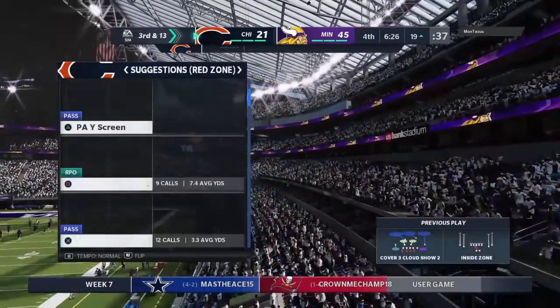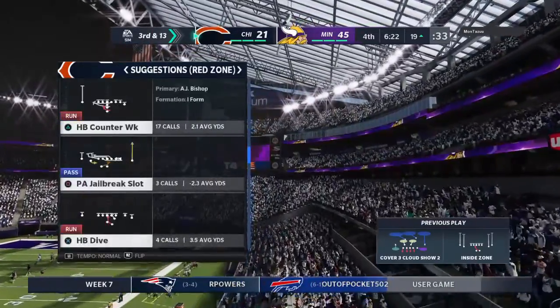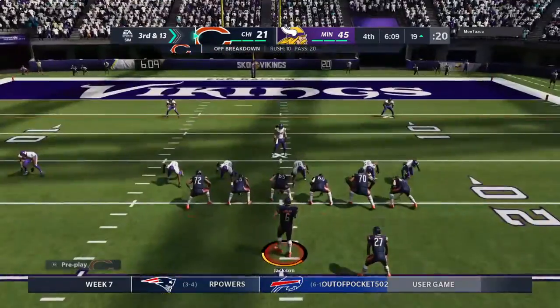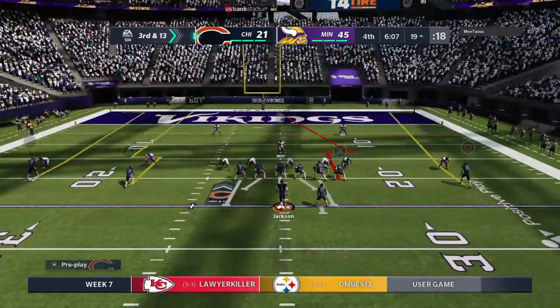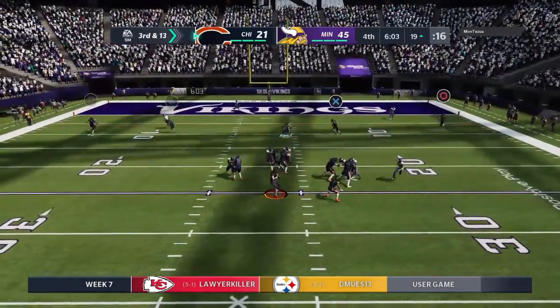And there just continues to be nowhere to run. He's bottled up again at the line of scrimmage. Gain on the play. And it brings up the Bears on 3rd down. They've hit 2 for 4 thus far. This is going to be 3rd and 13. Jackson from the shotgun.